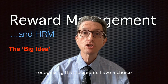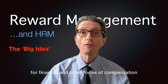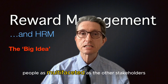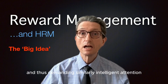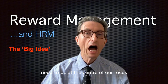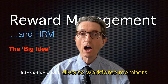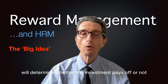Recognizing that recipients have a choice in how they exchange their commitment, expertise, and work effort for financial and other forms of compensation or recognition is crucial. People, as multifaceted as the other stakeholders an organization may interact with, and thus demanding similarly intelligent attention, need to be at the center of our focus. While it may be a strategic tool of management, how it is used interactively with diverse workforce members will determine whether the investment pays off or not.